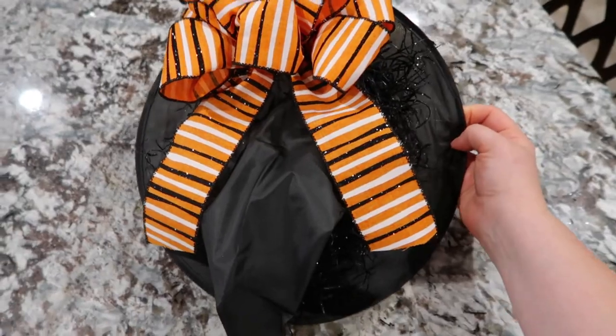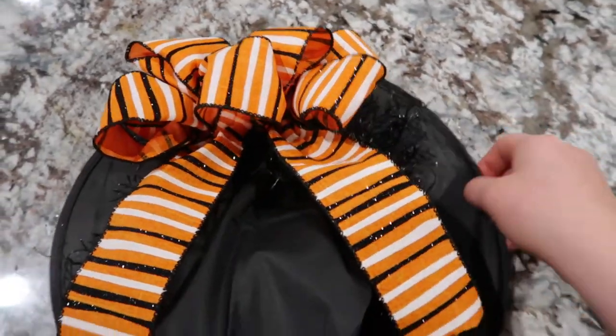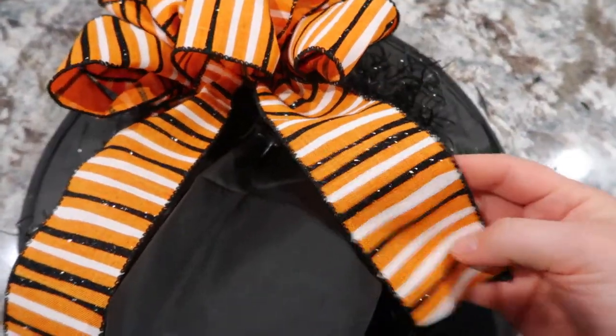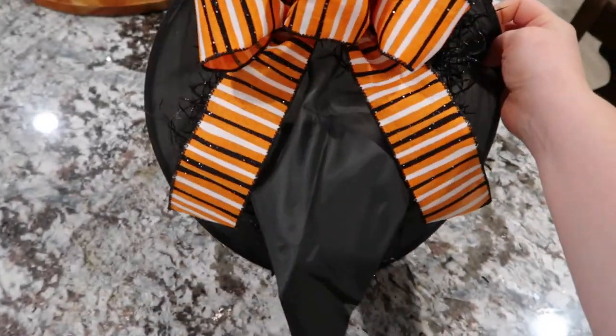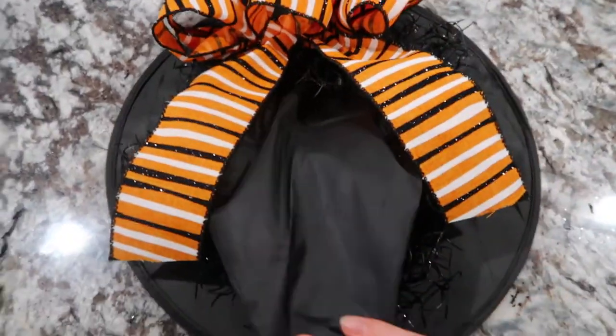So for my little witch hat, I just hot glued some of this garland and three little points on here. It's really messy. It sheds a lot of glitter, but it's very pretty. And I love it with the glittery bow. So then I just hot glued the bow right on top. And I'm just gonna hang that on my mirror for a little decoration.